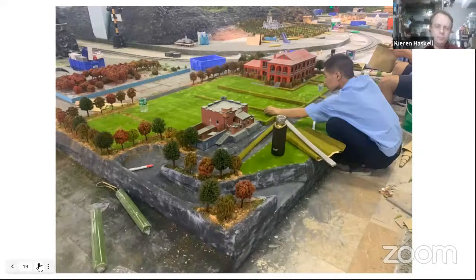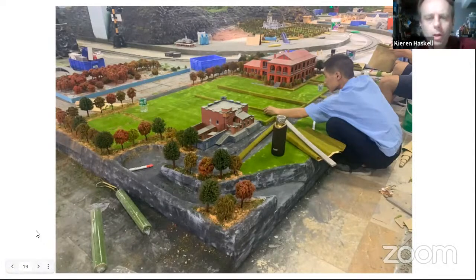Again, here you can see we're using grass mats, plaster cloth roads, ready-made trees, albeit bigger ones than these ones. When I say ready-made trees, they weren't completely ready-made. They're ready-made wood parts, the trunks. The hedges, we just cut on from foam on site.